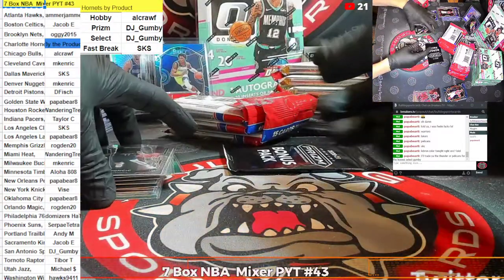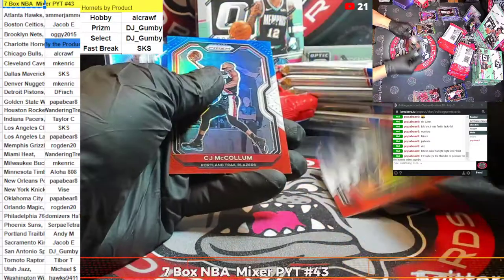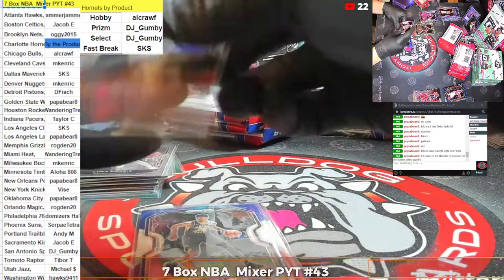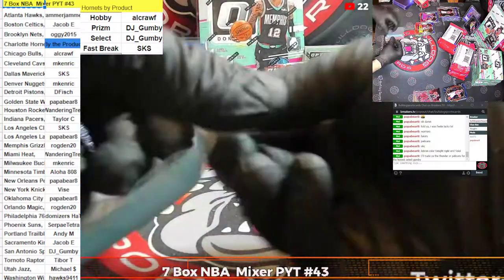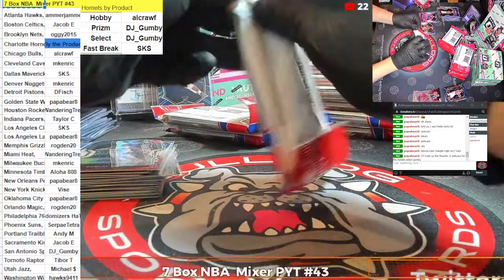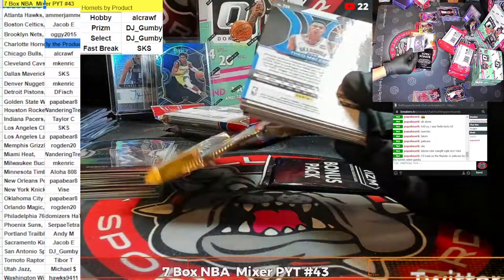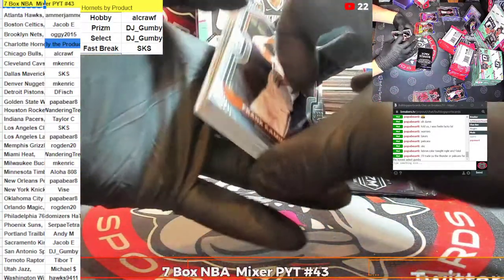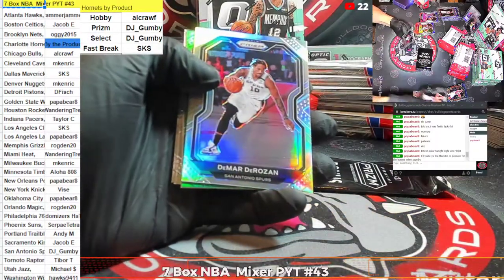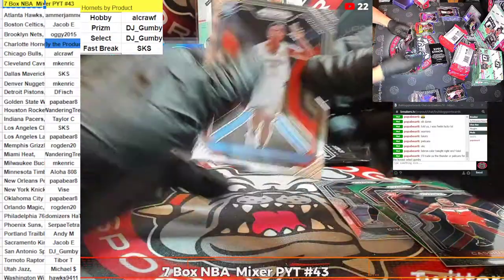A green O'Neal. A Denny. Where is Hawks 94-11 anyway? I don't see him over on Breakers. Where you at, Bill? Did you even come through tonight, Bill? Lamb, Siakam, and McCollum. A silver DeRozan, a green Cam Johnson, Winston, and a Maledon.